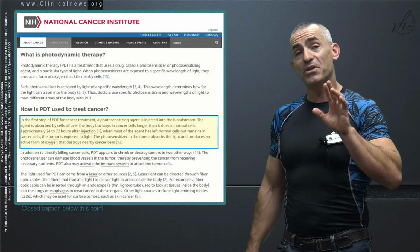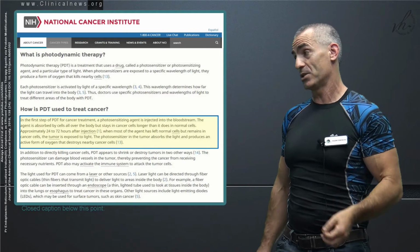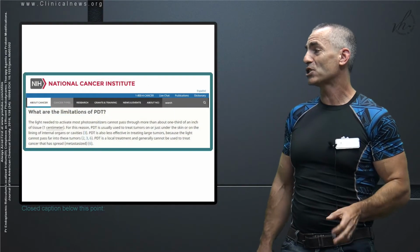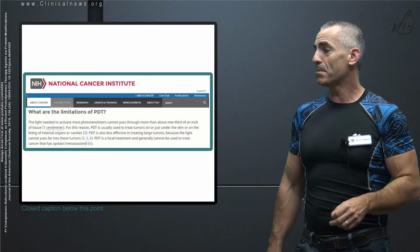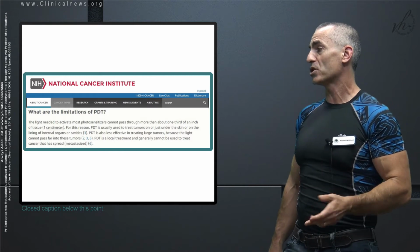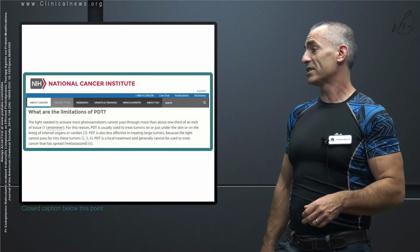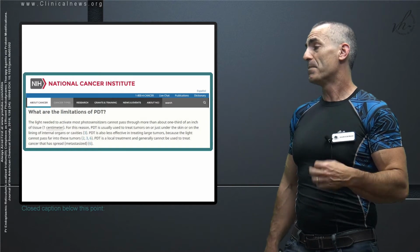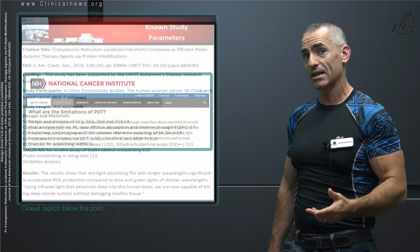The problem up to now, again, just reading straight from the National Cancer Institute because their explanation is really good: the light needed to activate most photosensitizers cannot pass through more than about 1/3 of an inch of tissue. For this reason, PDT is usually used to treat tumors on or just under the skin or lining of internal organs. PDT is also less effective in treating large tumors because the light cannot pass far into these tumors. PDT is for local treatment and generally cannot be used to treat cancer that has spread and metastasized.